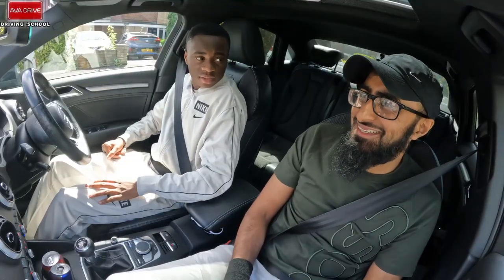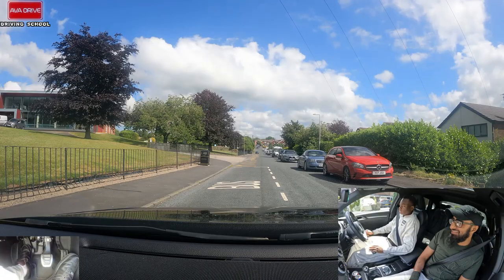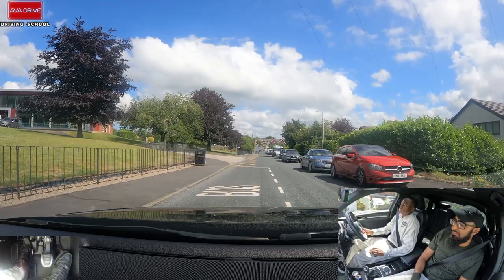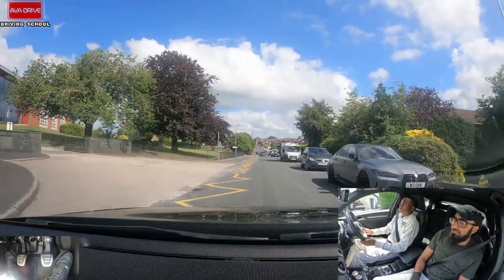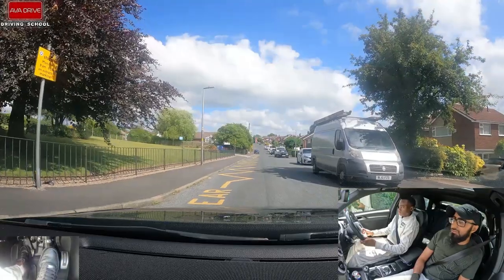Now the car's fighting back. I don't know what I've done to upset it. Clutch in. Switch the car off. Turn it off and try that again. Move off. Don't rush the clutch. Perfect. See, if you don't rush it, you're fine. Ease off. Gently stop. Clutch in. That was good.